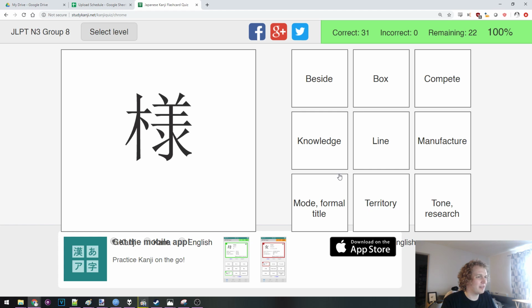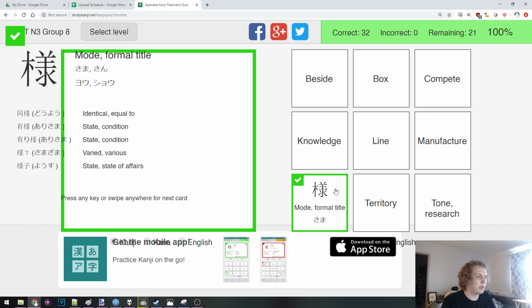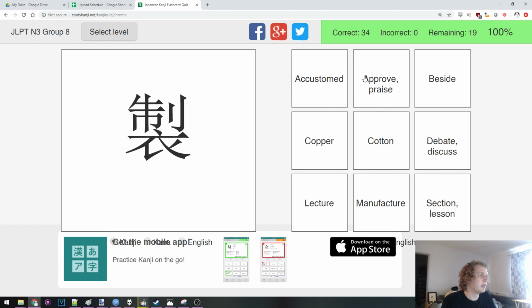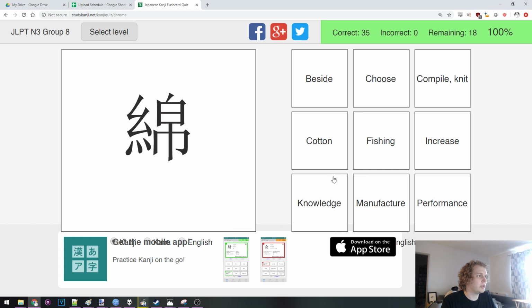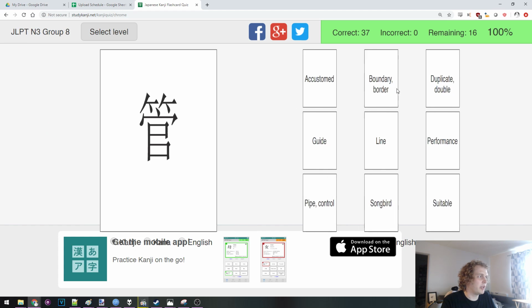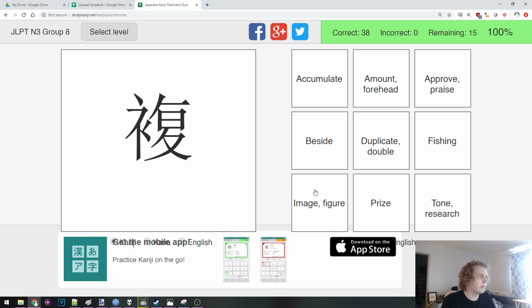oh, why did I just, yeah, the tree of wishes, tree of, what did I say this was? Mode or form of, Sam, oh, right, yeah, someone, yeah. Oh my gosh, yeah. Territory, guide, manufacturer. The line, where's the line? I thought this was line. No, it's not, it's cotton. Oh my gosh. This is compiler init. This is pipe. This is approve, no.